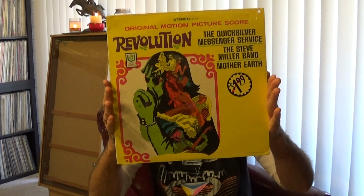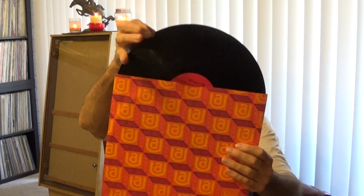This is another soundtrack album. It's Revolution, and I've never seen this movie. I don't know if it's on YouTube or not. I never looked. It's on the United Artists label, and this is cool because it's got some rare Quicksilver Messenger Service and Steve Miller Band tracks. Quicksilver Messenger Service does Codeine, and they also do Babe, I'm Gonna Leave You. Two fine tracks that weren't on any of their regular albums.